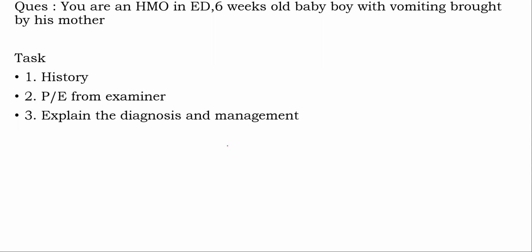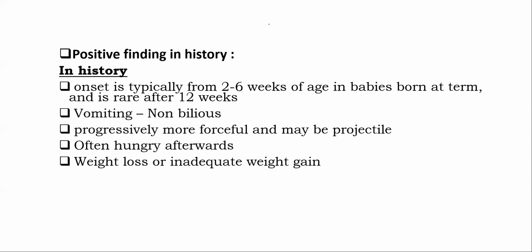So history, physical exam, diagnosis and management. A positive point in the history is that the child started to have vomiting for the last few weeks or days. The onset of pyloric stenosis is from 2 to 6 weeks of age. This is the main age group. Very rare after 12 weeks, but still after 12 weeks, it can happen. Vomiting is non-bilious, which means it's not bile-stained vomiting.